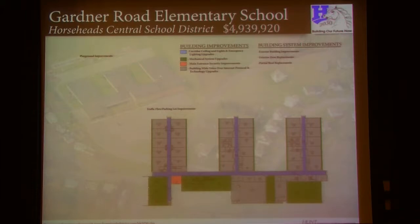And then parking lot, this is probably one of the more complicated ones in terms of parent drop-off at the elementary level, parent drop-off versus bus drop-off. So that's really a highlight probably at this building more so than maybe some of the others other than middle school and intermediate. But at the elementary level, that's really a high priority here at Gardner Road, is to create a distinct place for parent drop-off versus bus drop-off and improve the safety for the students as they get dropped off.